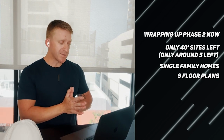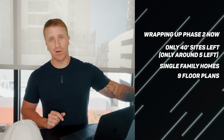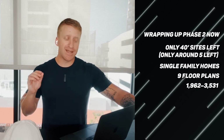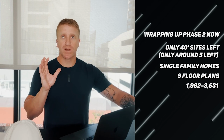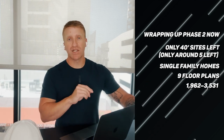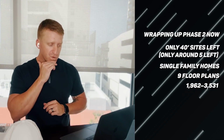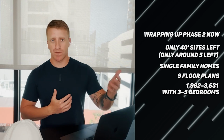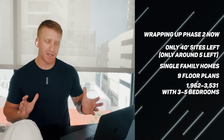So across the 9 floor plans, in the first 2 phases so far, they've built 1,900 to about 3,500 square feet. So technically, if you had all the upgrades, you might be able to get the biggest possible home here, but it's going to be pretty similar with the previous 2 builders as well. 3 to 5 bedrooms, 1 to 2 stories, multiple car garages. So same kind of conversation there.